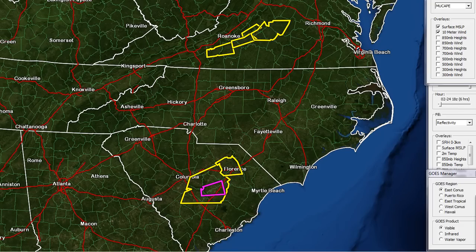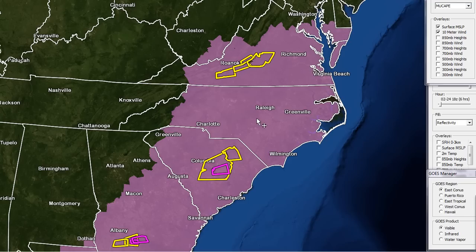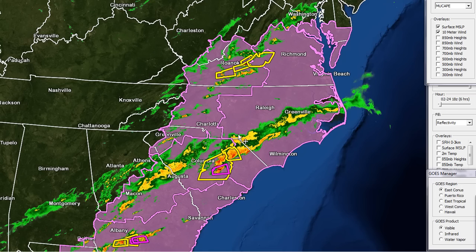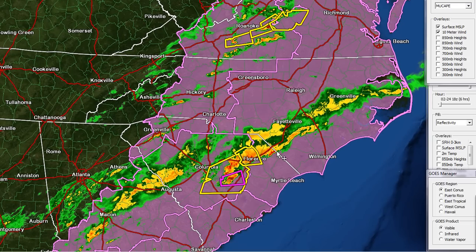Let me update you on the current watches. There's all your tornado watches. The one currently over us is in effect until 4 o'clock. This one in eastern North Carolina is in effect till 8 o'clock tonight. So we'll still keep an eye on this, but there's a little glimmer of good news. Unfortunately, it comes at the expense of people down in South Carolina and the eastern part of North Carolina.